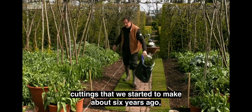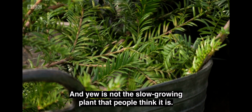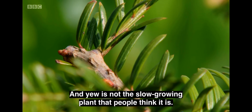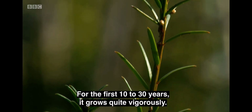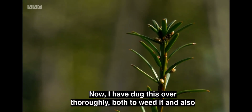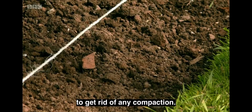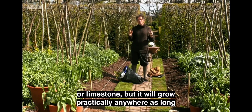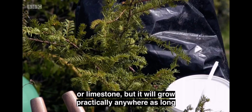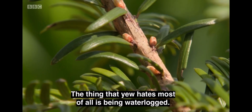Cuttings that we started to make about 6 years ago, and they're not difficult. They strike really quite well, and yew is not the slow-growing plant that people think it is. For the first 10 to 30 years, it grows quite vigorously. Now, I have dug this over thoroughly, both to weed it and also to get rid of any compaction. Yew is very adaptable. It's happiest on well-drained alkaline soil like chalk or limestone, but it will grow practically anywhere as long as it has good drainage. The thing that yew hates most of all is being waterlogged.